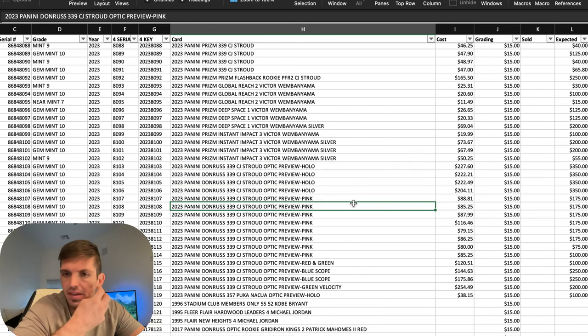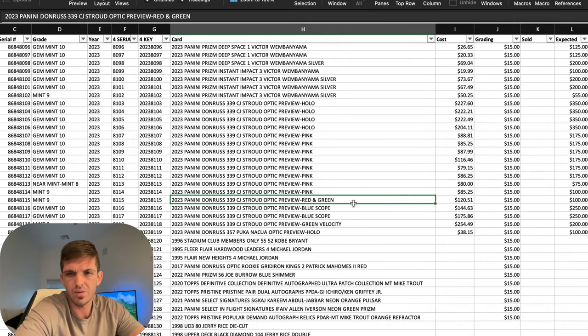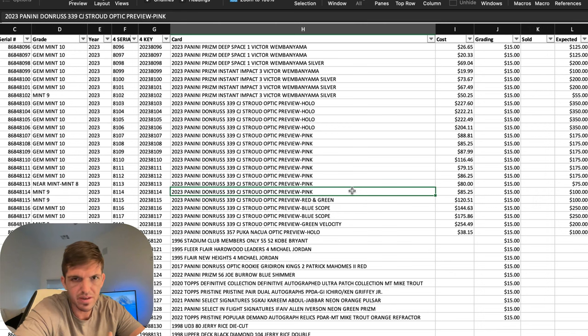The Pinks, I think that 175 is pretty good. They've been going for more than that. I sold one at auction for 247, although some have been low 200s. Red and green nines, I think that's fair. The nines have been around 100 for all these parallels.